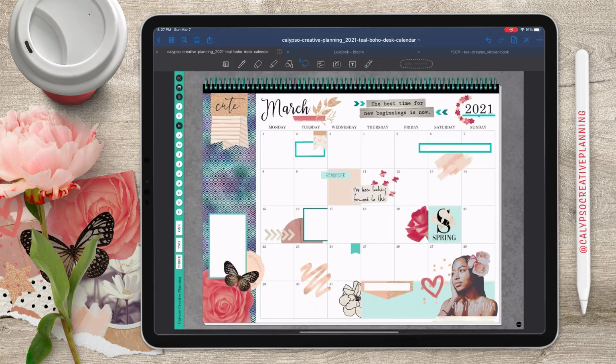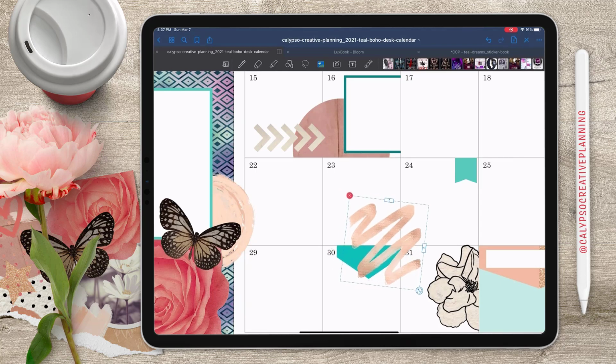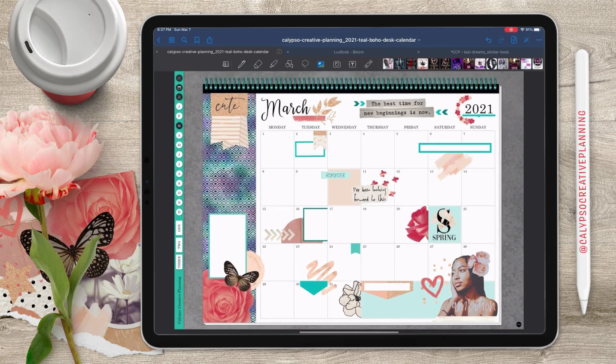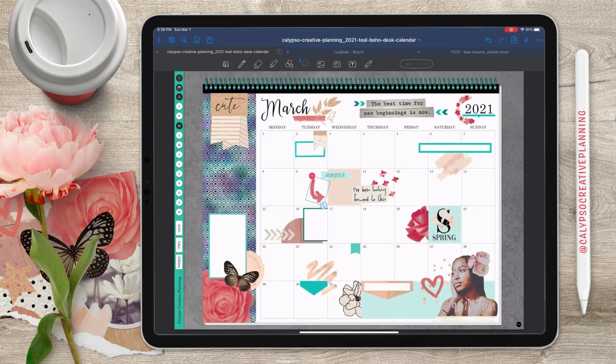And I'm going to layer that up with this little flag from my Teal set, just to give you another example of how you can mark off events, appointments, Zoom meetings, because I don't know about you, but I have those literally every day during the week. So that's a good way to mark those down. And I love this little arrow, so I thought it would go great with this reminder thing.